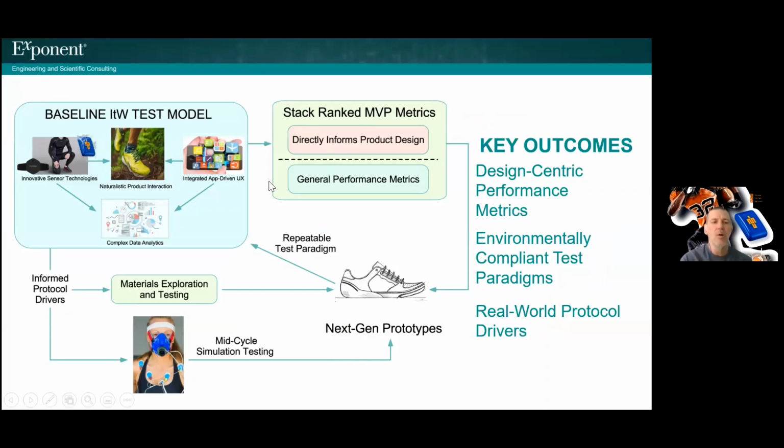But our basic model here is on the left, our baseline in the wild test model, where we basically incorporate different sensor technologies, and it depends on need, but we have a suite of technologies that we can pull from. And we then look at how those performance outcomes integrate with what we call the intersection between performance and perception. If you think about some type of activity, be it shooting a basketball, or taking a different route, you want to understand not only how they perform, but how they perceived that performance to be.